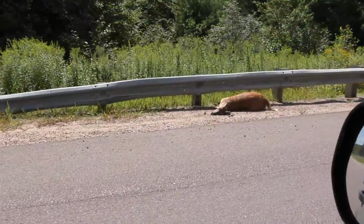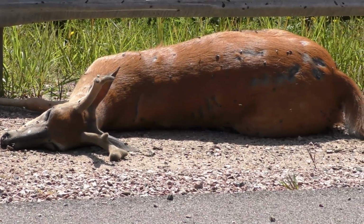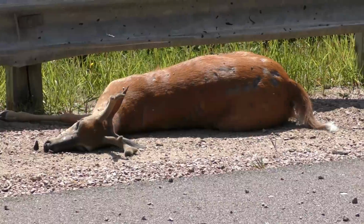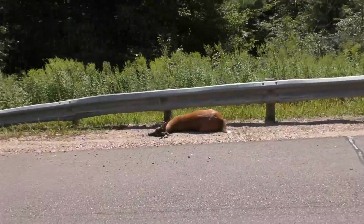Just about 2 miles from my spot. Would have been a 6 point, looks like. Pretty bloated. Lots of flies. One less deer we'll have a chance at this year. A little young anyway though.